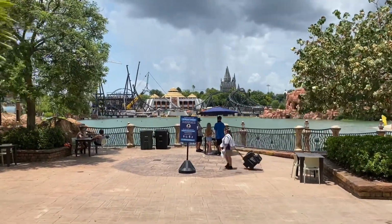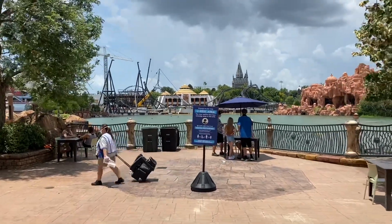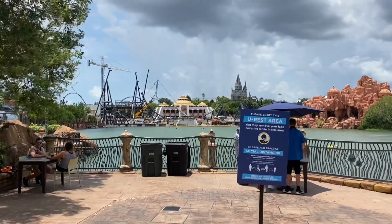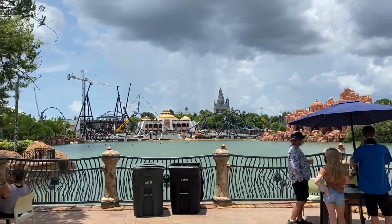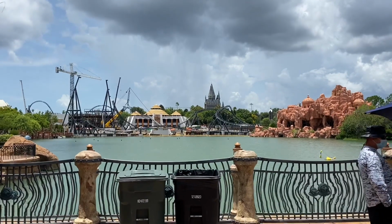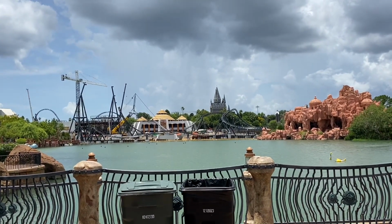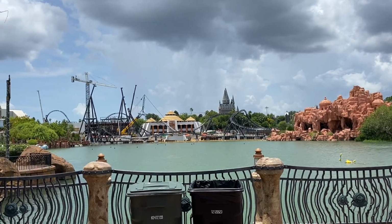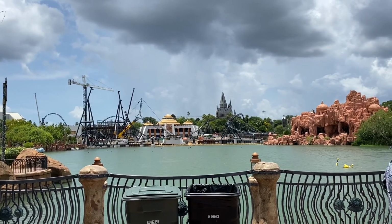As you walk into the park and get to the end here at the lagoon, and we're in the U-Rest area where you can take your mask off for a little bit, you cannot miss the Jurassic Park coaster project that's going on. So much track has been added since the park reopened. This is a shot from across the lagoon. This thing is going to be really impressive once it's done. It opens next year. Lots of work going on. Let's go take a closer look.